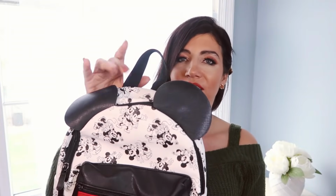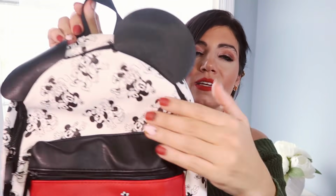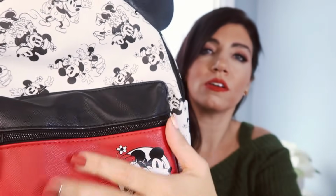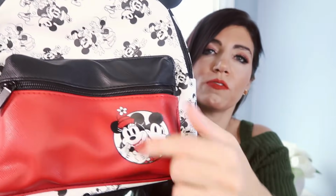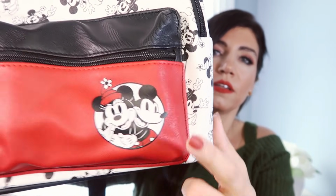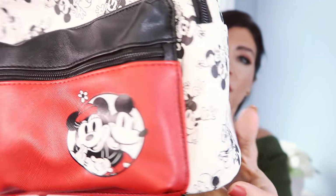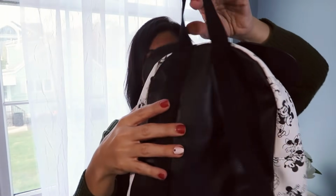I always had it on my mind, but because I lived in Florida, we were 40 minutes away, I just didn't want to make the purchase. But now I'm like a real tourist, so I had to give in and get this one. Has the Mickey ears. That's what the material looks like up close. It's kind of like a vinyl. Has the little zippered front with the Mickey and Minnie. This is like the Mickey and Minnie Railroad characters. And then they have Mickey and Minnie all along the side. And then that's what the back looks like.